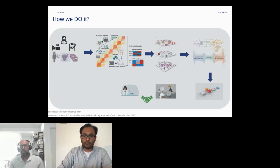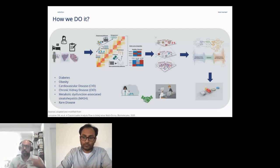This is what I have been doing for the majority of the last 6 years at Novo Nordisk before I shifted 4 months ago into a clinical trial setting. And we have been doing this in different kinds of therapy areas. As you can see, we work in diabetes, obesity, cardiovascular disease of different types, from heart failure to atherosclerosis, chronic kidney disease, liver disease, so metabolic dysfunction with steatohepatitis, and rare disease.